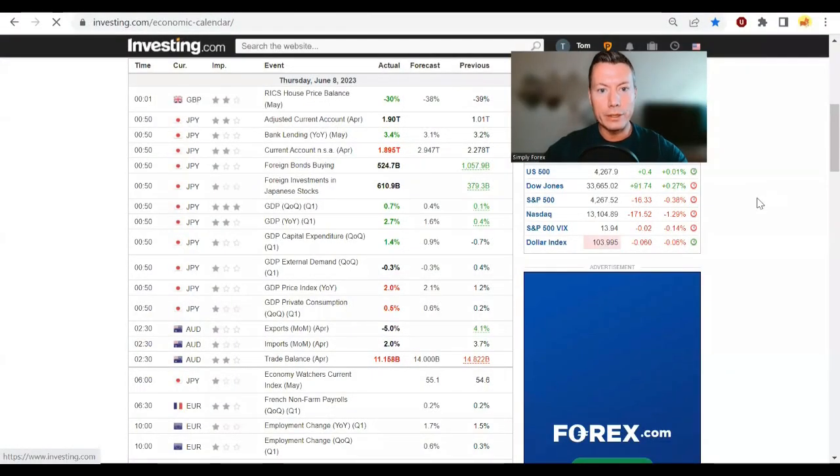So news for Thursday, the 8th of June. Overnight, guys, it's important to point out we had some really healthy figures coming out of Japan. Look at the GDP quarter on quarter, year on year, some real beat on expectation here. So we could see some yen strength off the back of that.